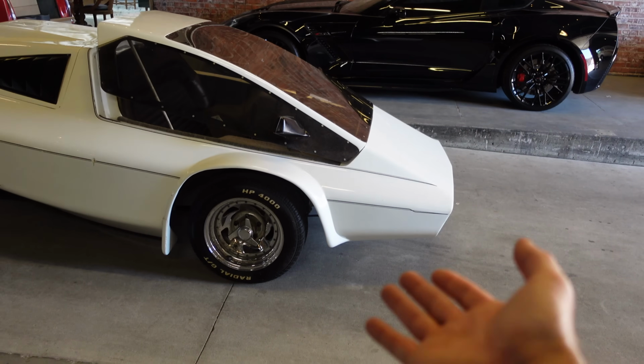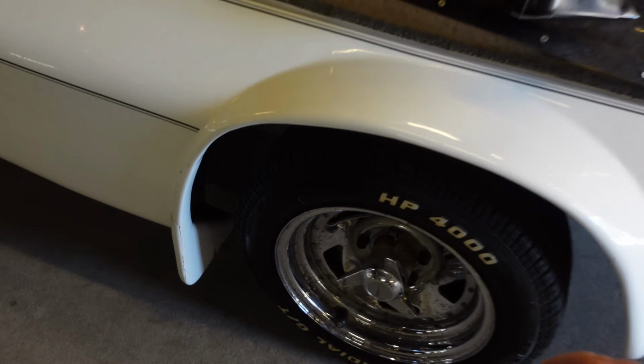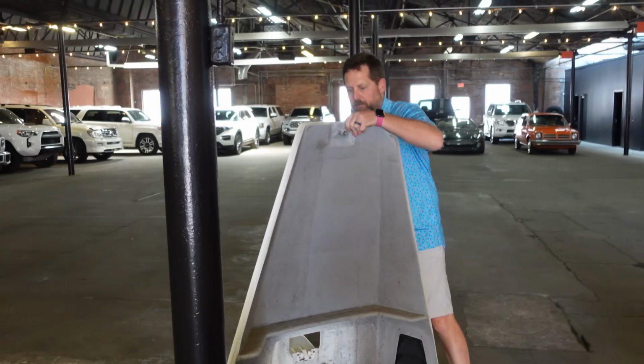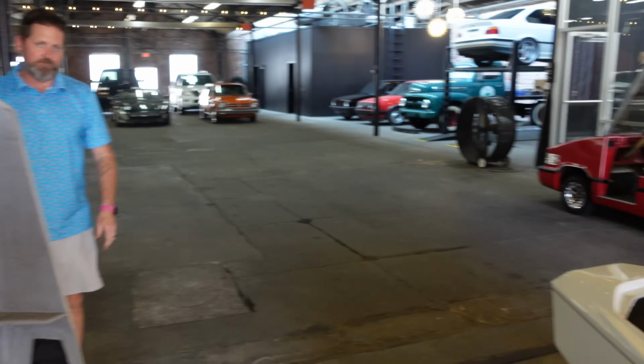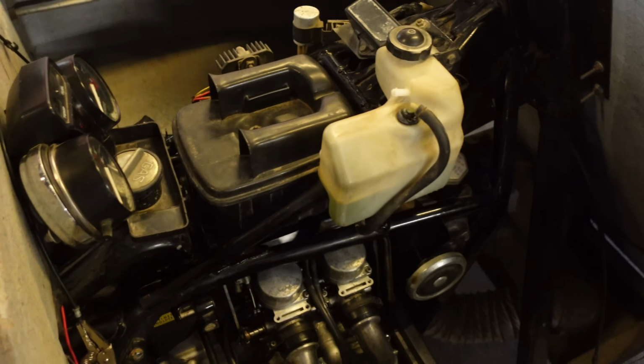Some Tri-Magnum wheels apparently with those knockoffs. It's pretty funny that it has knockoff lookalikes, but lug nuts sticking out, just so you really know. All right, so this whole thing is made out of fiberglass, and I guess you build it in your garage at home? Yep, it was a DIY, early 80s to early 90s.